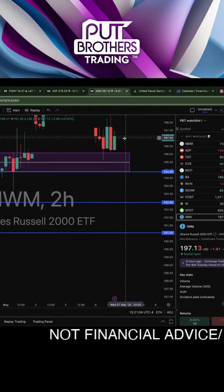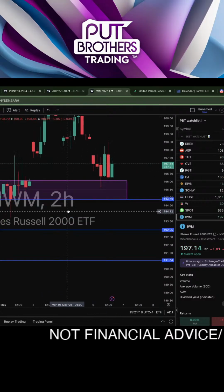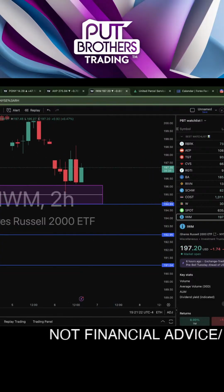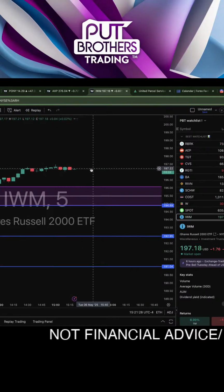Right now, it looks like we are still consolidating, so there's nothing that I want to do here except wait. What do I see here? I see empty space. That looks really good, but I just don't want to take a trade right now because we are still stuck in consolidation. I can even break it down on a lower time frame, like a 5 minute.